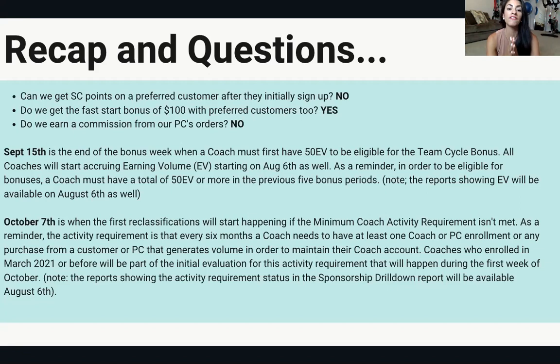October 7th is when the first reclassification will start happening if that minimum coach activity requirement isn't met. So again, every 6 months, a coach needs to have at least one coach or preferred customer enrollment, or they need to have a purchase from a customer or preferred customer that generates enough volume in order to maintain that coach account. Again, not too big of an issue for any of us in here, but if you have coaches in your downline that are actively building the business and they're classified as a coach, if they're not enrolling a customer or a preferred customer, or they don't have any sales coming in, they will be reclassified from that coach to a preferred customer.